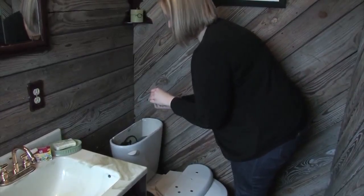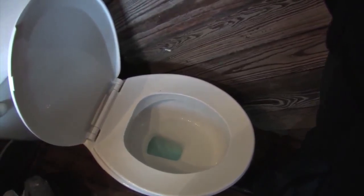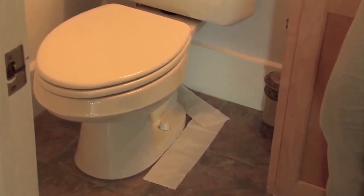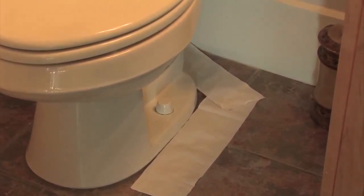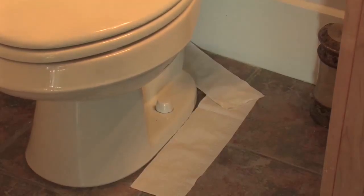There are a couple of simple ways to check if your toilet is leaking. Place a few drops of food coloring in the toilet tank and wait 15 minutes. If the food coloring has entered the toilet bowl without the toilet being flushed, you know you have a leak. Another thing you can do, lay toilet paper along the base of the toilet and flush the toilet. If it is leaking, you'll begin to see the water wicking into the tissue paper. Or if it's dripping from the tank, it will drip down and it will hit the toilet paper and you'll see it. So that's one way that you can tell if there's even the slightest leak.